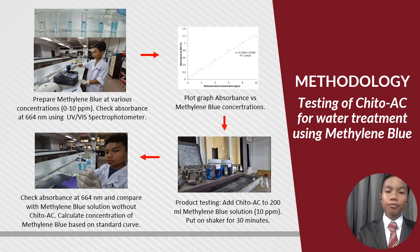2 to 10 ppm, which is parts per million. In terms of words, the 10 ppm solution will contain 10 milligrams of powder in 1 liter of water. And then we check absorbance at 664 nanometers using a UV visible spectrophotometer. And then we create a plot graph of absorbance versus the methylene blue concentrations.